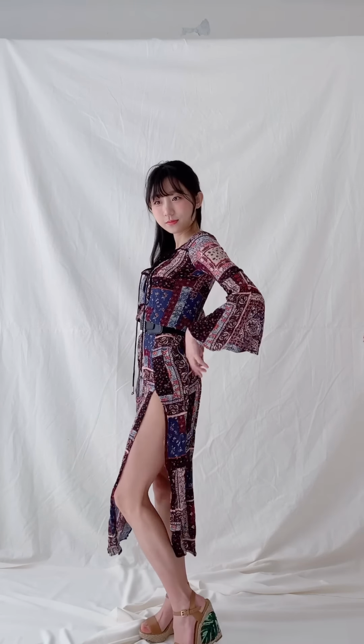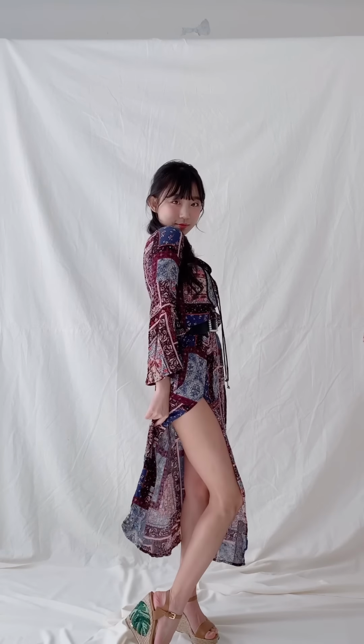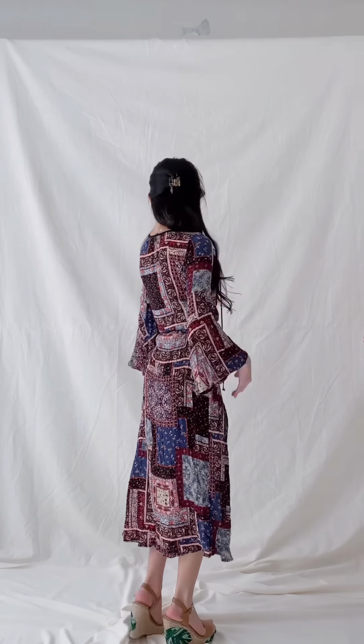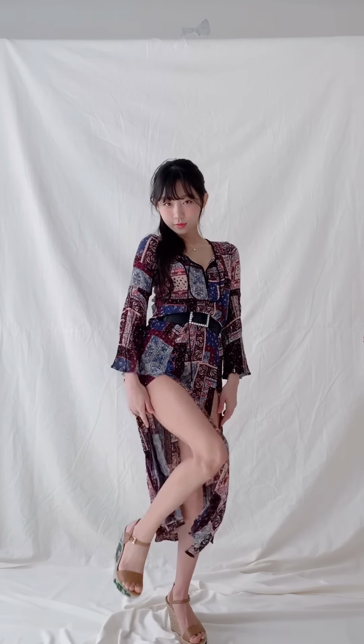But I didn't really like it then because I don't like too many patterns on my clothes. Most of my clothes don't have any patterns. I feel like it's too fancy though, but you know what? I think I like it now.